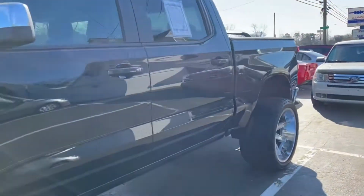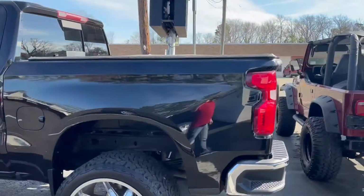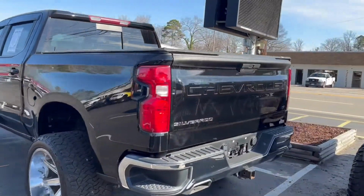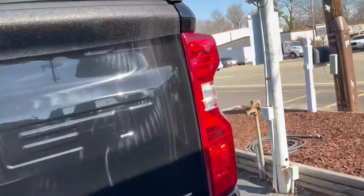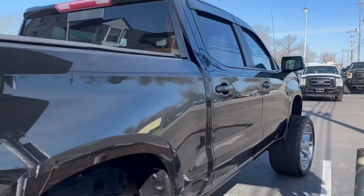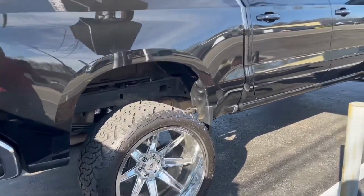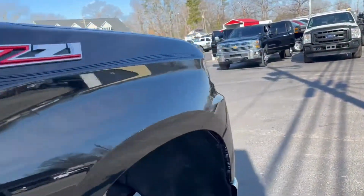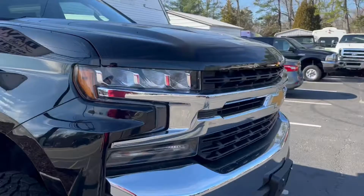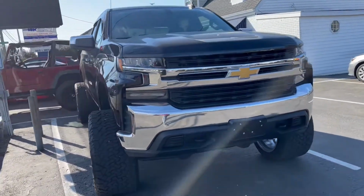Rough Country kit. Bed cover, tow package, factory dual exhaust. This is an LT package truck. Of course, it's black, so it's a little dusty, but excellent appearance. Got the stance everybody likes currently with the bulldog fat offset. Good looking truck.